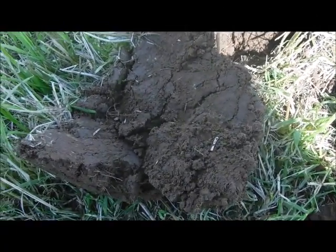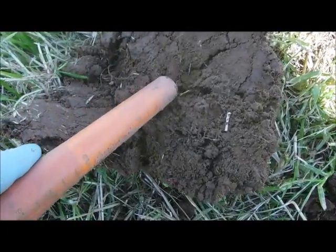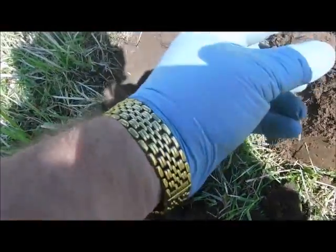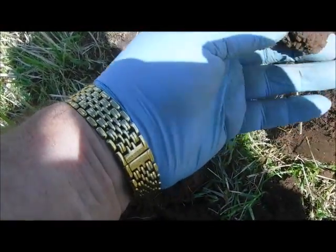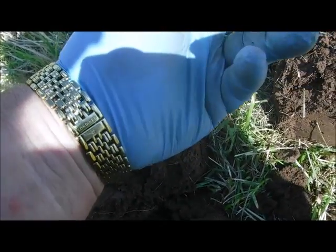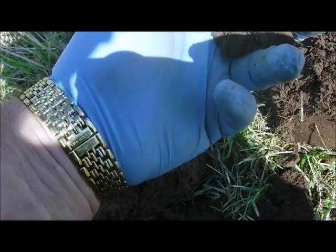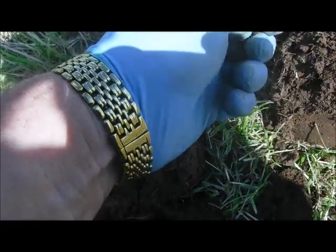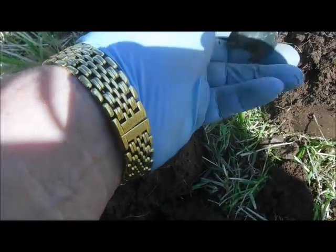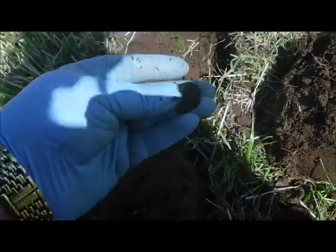Another really cracking signal here. Still going corner to corner. Okay, oh, there it is. And another coin. Absolutely. Half penny again. Oh, this one's been shot at. I think that's George the Fifth. Somebody's shot a hole in this one. Yeah, they've used that for target practice. But hey, another coin. We're doing all right here.